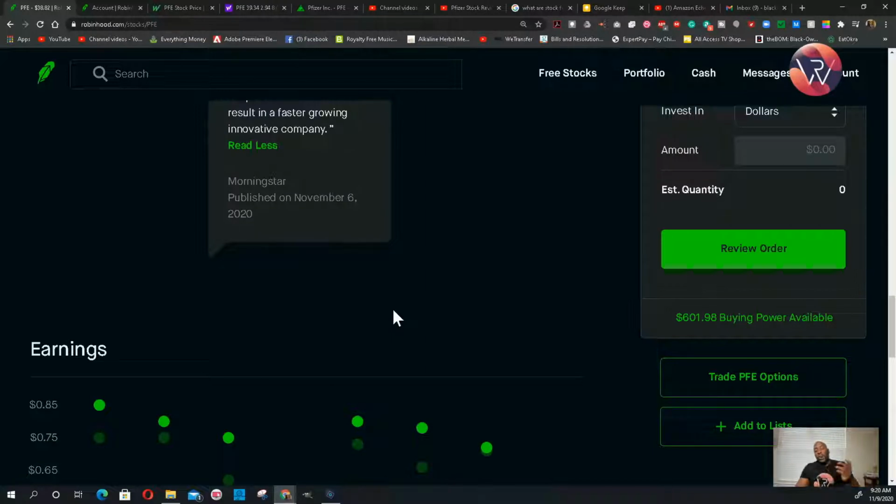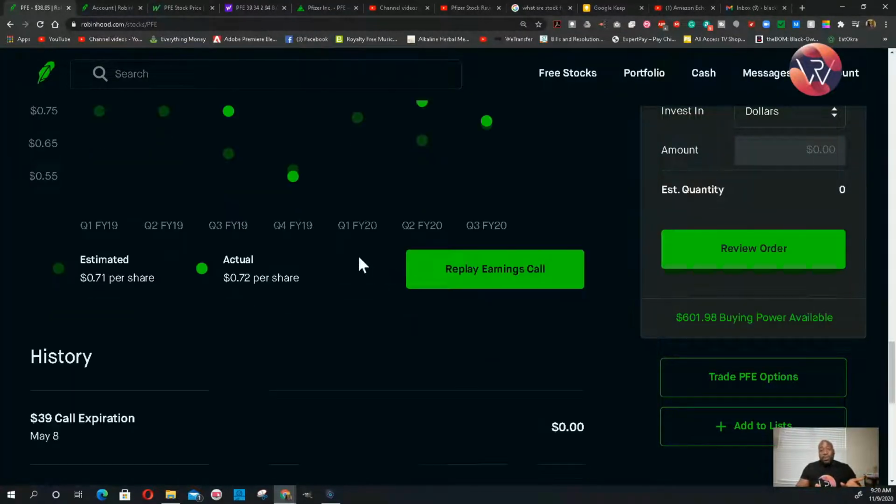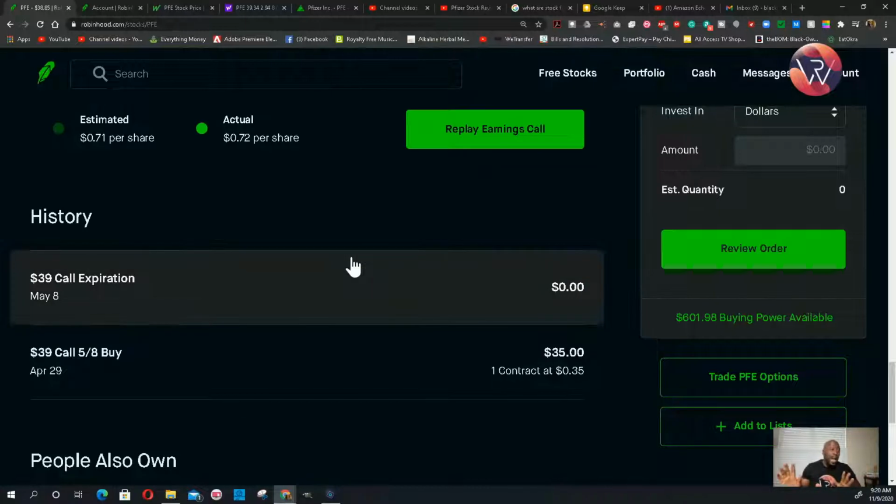Pfizer's decision to divest its off-patent division should result in a fast-growing innovation company. Now, again, Pfizer's been around since 1849. You can't really go wrong with Pfizer, guys. You really can't go wrong. And with this new information, their stock may explode. Okay, that's my projection. It may explode.